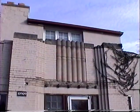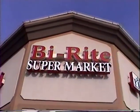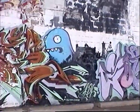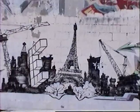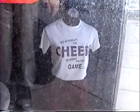And here, black by popular demand. How about that? I think that's a play on words. Back or black. But it works. I get it. Here's some like monsters and so forth on the side of the building. And then some construction. We got the Eiffel Tower.